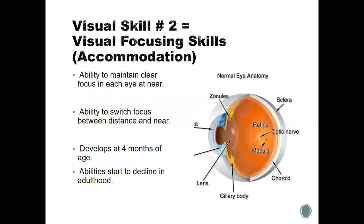The second visual skill we're going to talk about today is the visual focusing skills. The medical term for that is accommodation. So accommodation occurs in the eye. There's a lens inside the eye that's controlled by some muscles, the ciliary body, that move in order to make the image clear on the back of the eye, the retina. So when you look far away, those muscles relax to clear things far away. And when you look up close, those muscles have to do some work to get things clear up close. So when we talk about accommodation, we're talking about both the ability to sustain and maintain that clear vision in each eye up close, but also about the ability to switch back and forth quickly from distance and near.